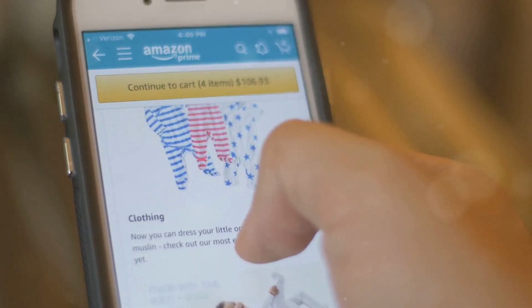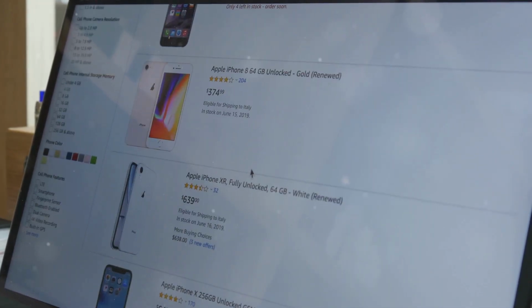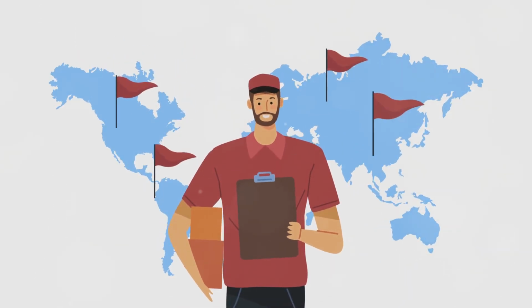Another major benefit is access to Amazon's massive customer base. With millions of active shoppers worldwide, Amazon provides a vast platform to showcase and sell your products. This global reach can significantly boost your sales potential.